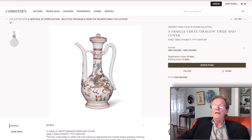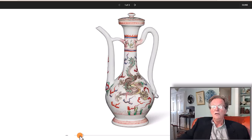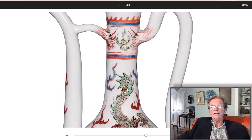And then over here, this is another ewer based on a Middle Eastern metal form, this Kangxi ewer. And again, I like ewers. I like teapots and ewers. But this one just struck me as being highly unusual. The color palette is amazing. The porcelain is in great, very refined color. Really, really like it. A great deal.